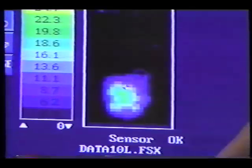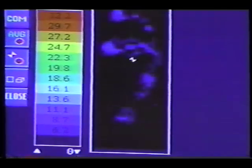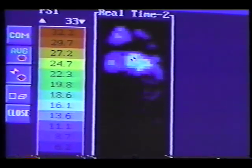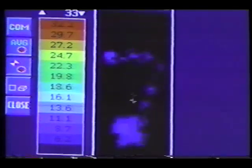If you'll shift from heel to toe, you can see the pressures change, and perhaps you'll see the red and white spot. That's the balance point, moving forward and backward. Now shift back to your heels again.